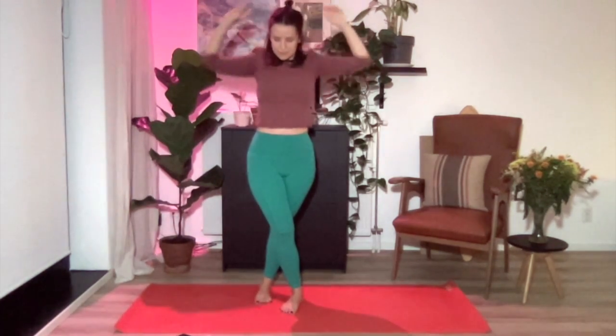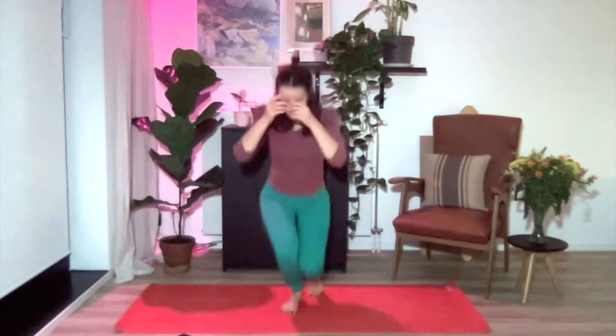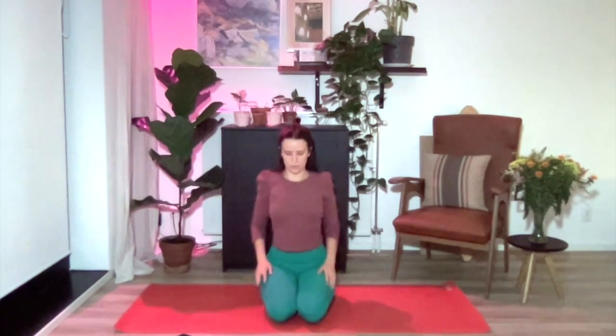Let go of the hands, unwind the feet, and let's come to sit down in a way that feels comfortable to us. I'm sitting on my shins. Feel free to sit cross-legged with a block under your hips. Start rolling your shoulders. Feeling that movement.